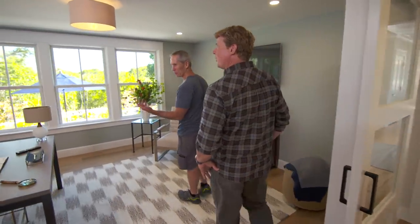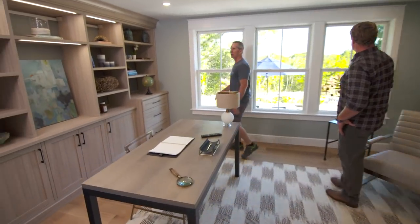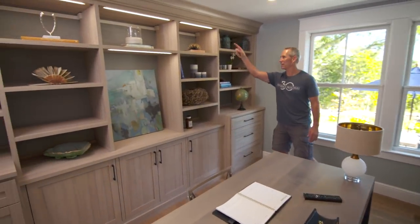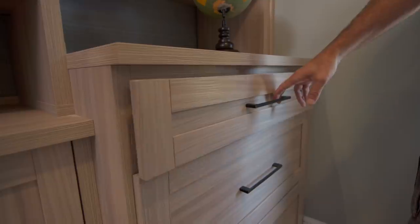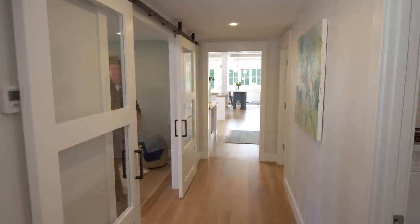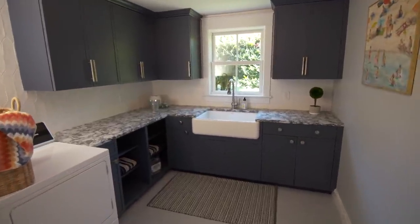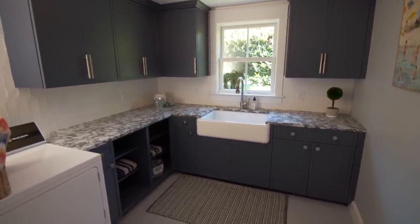This used to be a bedroom, right? Used to be a bedroom. So now she's got a nice view out to the backyard. That's great. We got some built-ins, open shelving, a little bit of accent light, and some nice self-closing drawers. And across the hall, remember there used to be a bedroom here. I do. Well, we turned that into a laundry. A really nice laundry room. Look at that. Stone countertops, sink, cabinets.